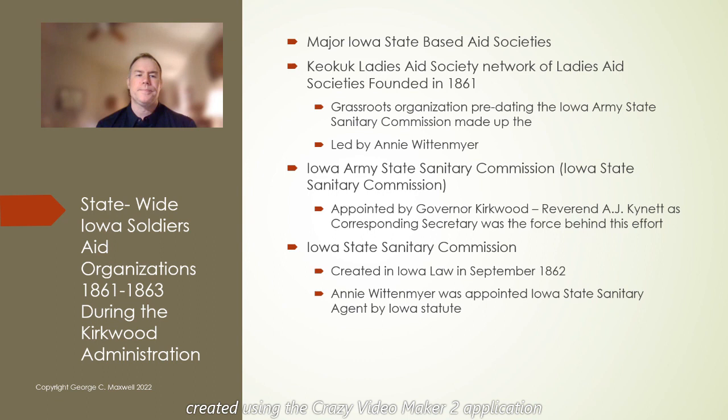A.J. Kinnette's proposed commission had 13 prominent men, most of them Republicans. And many of these Republicans had played key roles in helping the governor earlier in the year and were continuing to help the governor in other areas to address the crisis of raising volunteer regiments and the crisis that had kind of befallen Iowa with the beginning of the Civil War.